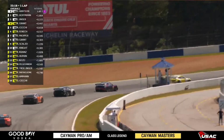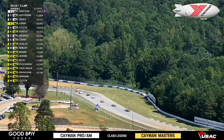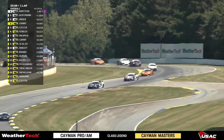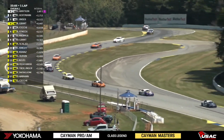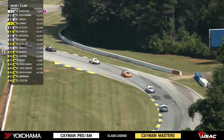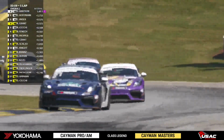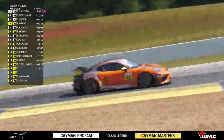I saw that Rizzo and Pelichowski were pretty close, and now Pelichowski making a move down into turn number 1. So it looks like he's going to grab that 13th spot as we watch our leaders here at the top of the hill. Jens Hansen doing everything that he can right now to try to stretch that gap between himself and second place. And I think that Lonnie Unser, especially after seeing that little bit of a wide moment down there in turn number 6, is ready to pounce as well.